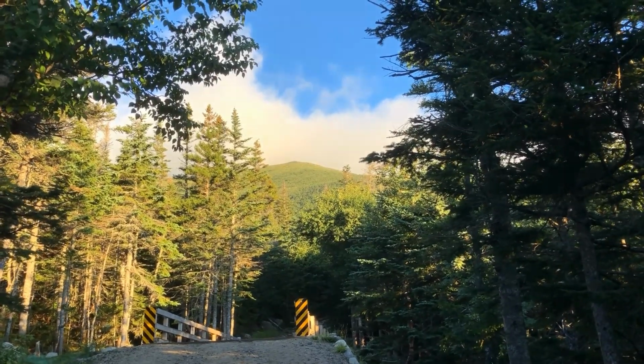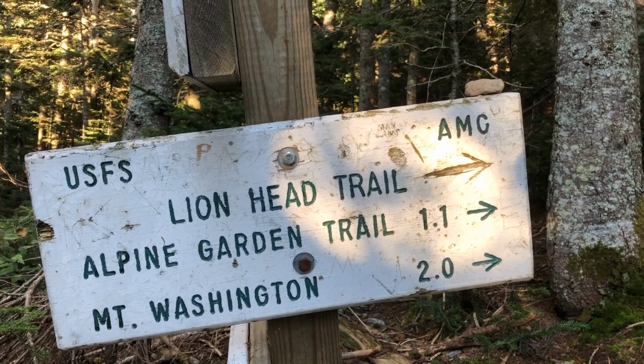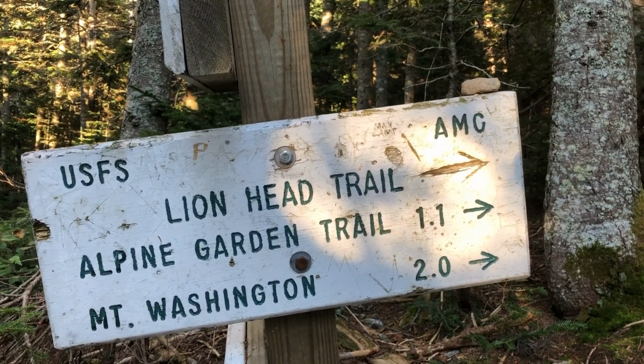We've got some golden morning light peeking through the trees here. I'm at the fork where I'm going to break off from the Tuckerman Ravine Trail and go towards the Lionhead Trail to get to the summit. I'm a little under 2.5 miles in, and I've got 2 miles to go. Already this trail is much steeper and has a lot more boulders I need to climb over. I've got another 2,400 feet of elevation to gain before I get to the summit.